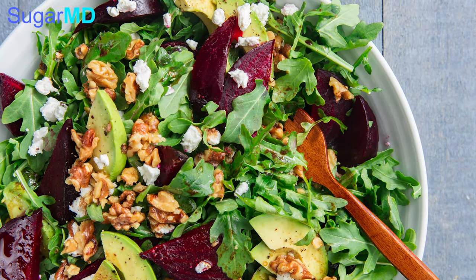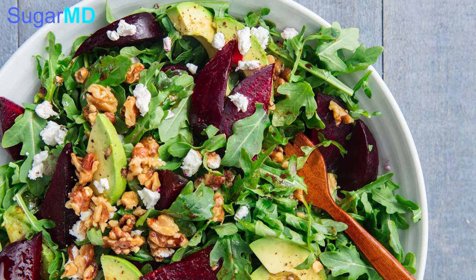Again, I like beets in my salad most of the time, and I think if you haven't tried it, try that, you will like that as well.